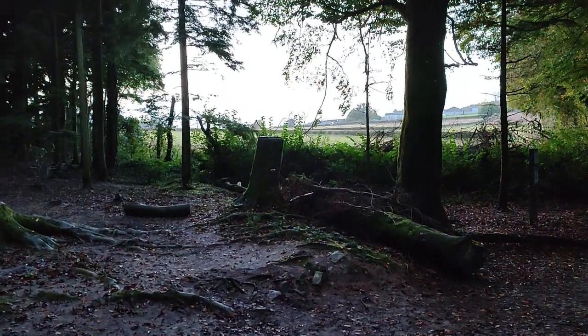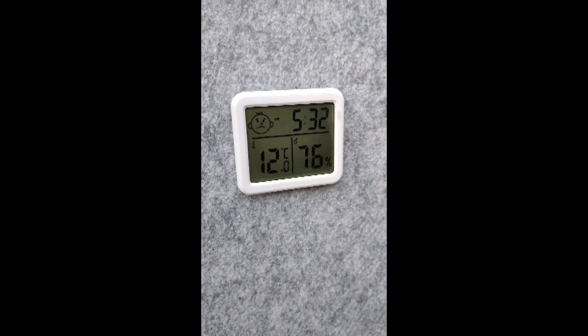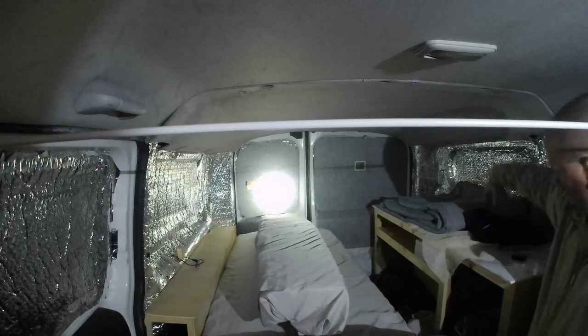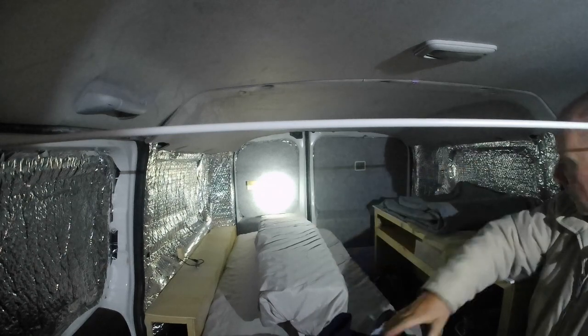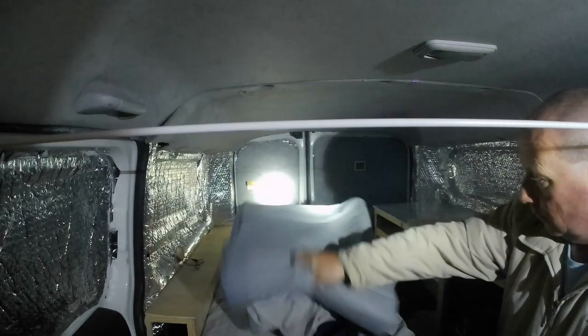Been about 10 weeks since my last camp out in Didi. Quite looking forward to tonight. But with the colder nights coming in as we get into autumn, a little bit concerned about just how warm the van is actually going to be. Not actually got any heating in the van.